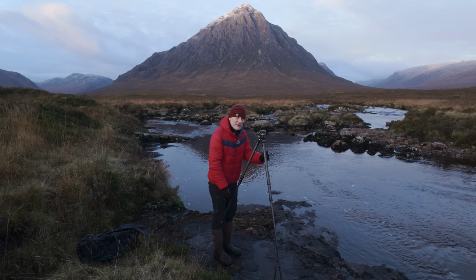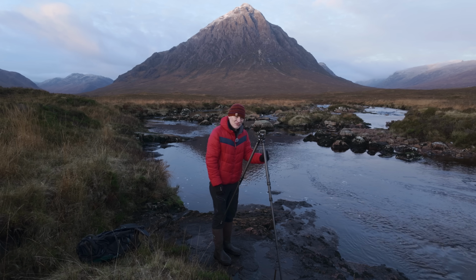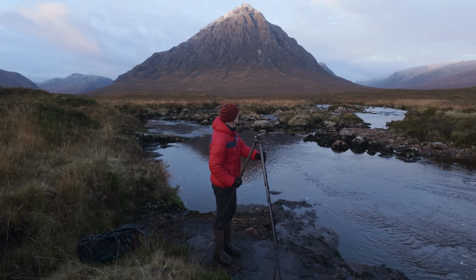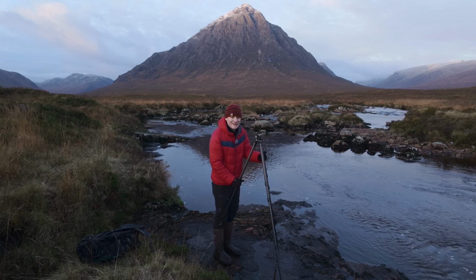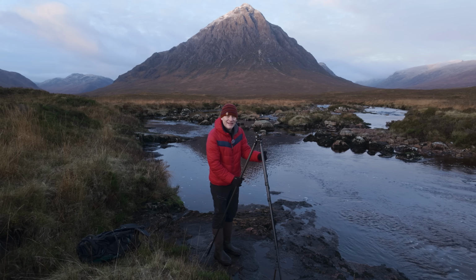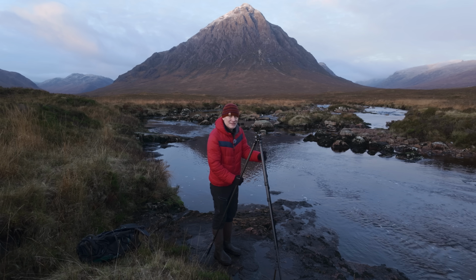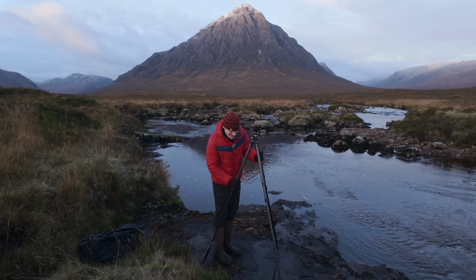Well, good morning everybody. An extremely rare occasion this morning in Glencoe. It's not pissing with rain. Every time I've been here or through this area, it's been absolutely pouring with rain. So this is a first for me.